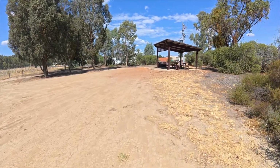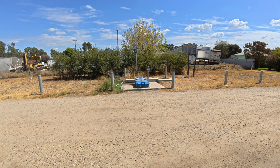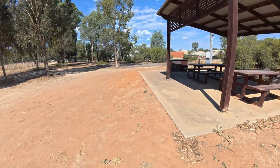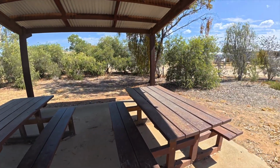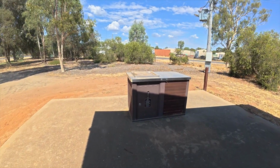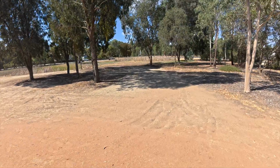So it is a free camp, but there's a donation box at the camp. Over the other side of the road is the dump point, and there's also a donation box if all you're doing is dumping and running. A lovely little sheltered area, electric barbecue that's a bit dusty at the moment because everything's bloody dusty at the moment.